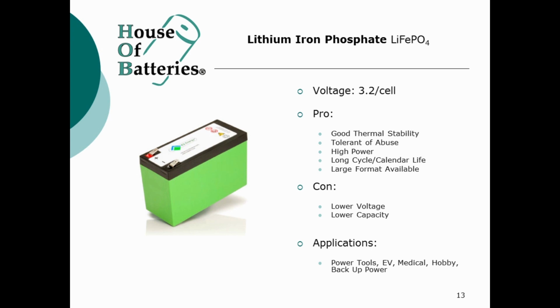Lithium iron phosphate is a chemistry that has become much more popular in the last 10 years or so. This is for several reasons. Lithium iron phosphate cells have long cycle life, good calendar life, and 4 cells in series yield 12.8 volts, which is a nice drop-in replacement for lead-acid batteries. One of the disadvantages, however, is that it does have lower cell voltage than other cathode materials and therefore has lower energy density. Nonetheless, it is said to be a safer battery chemistry and less prone to thermal runaway, although they still do require battery pack protection circuitry.